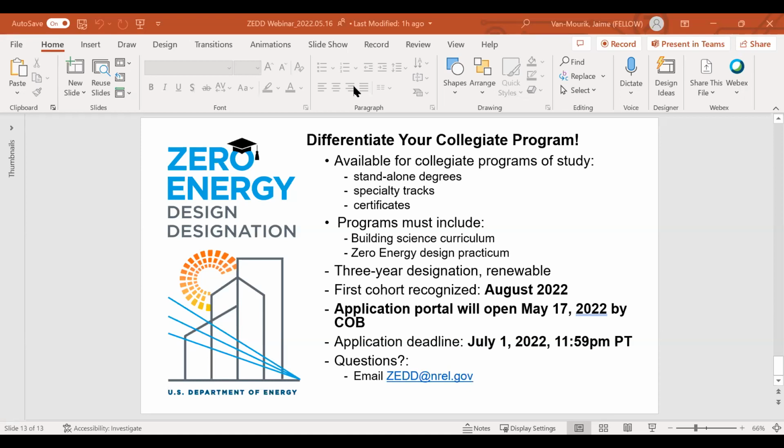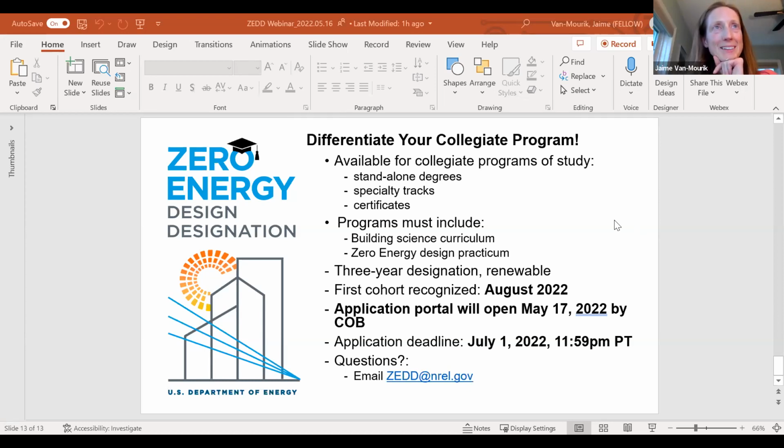So maybe if Brent, if you had students that transferred into your program and they would be in that situation where they haven't done the building science education, I'm assuming they would need to. Yeah, well, maybe this is exactly why we chose the other route. I was like, no, I'm not going to deal with all that.